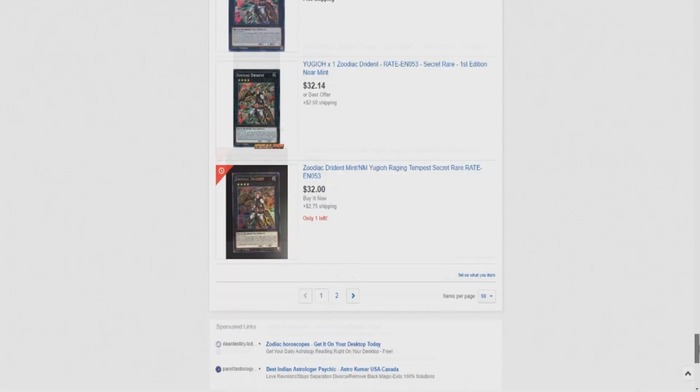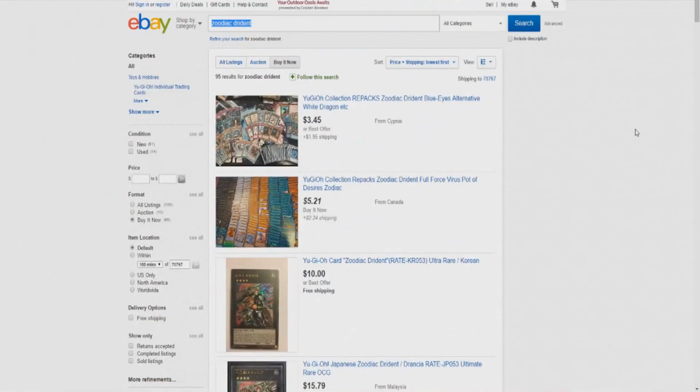It stays roughly about $30. So it's not a super expensive card. I expected it to be a little bit more expensive. But it's just like the Bull. It's not completely breaking the wallet expensive, but it's still pricey if you want to play that Zodiac engine. You don't really need multiples. You only really need one of each, at least that's what I remember.